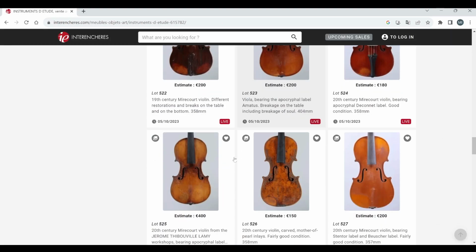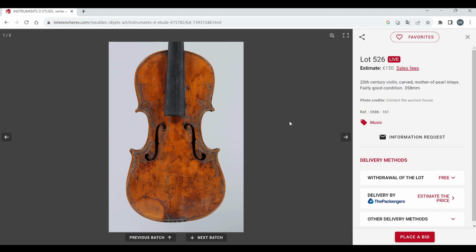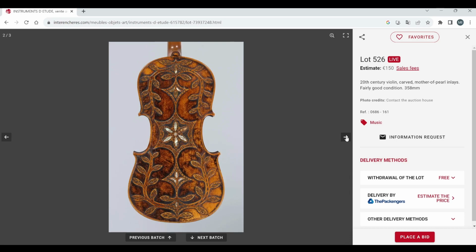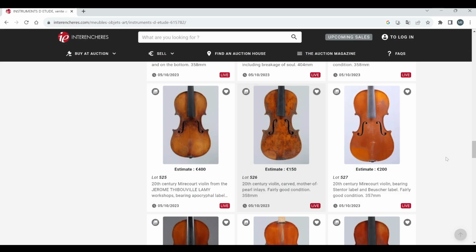What else we got here? JTL. This is interesting. 20th century violin. €150 to start. 358. That is a pretty odd model. That's pretty strange. Whoa, that is a crazy looking violin. Wow, look at that scroll. I've seen that kind of scroll before on a few of these German trade violins, so I presume it's something like that. But yeah, that's pretty wacky looking. That's quite cool, probably good for the thumbnail.